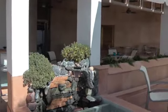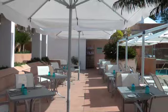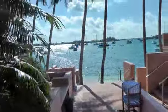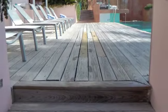It's a little fountain. Here's a little outdoor seating area. Let me take you to the pool, the pool that I like. It's up these stairs.